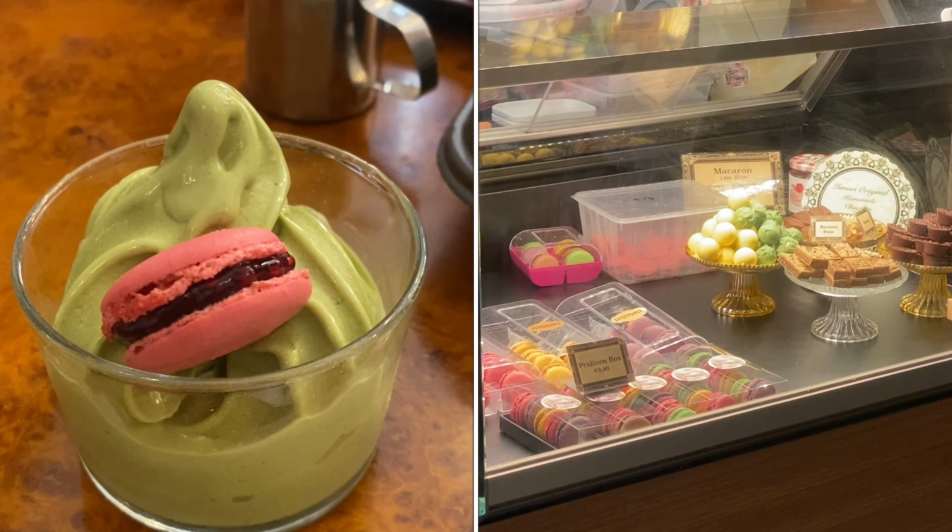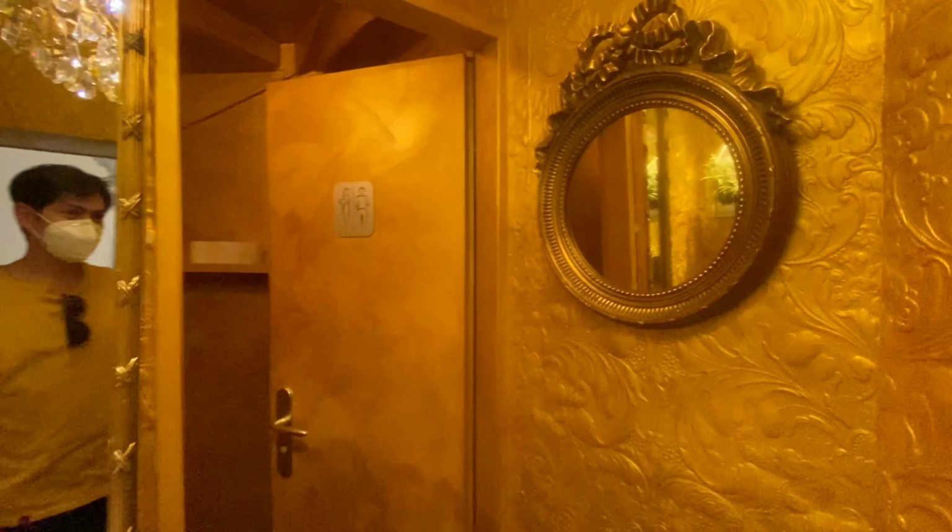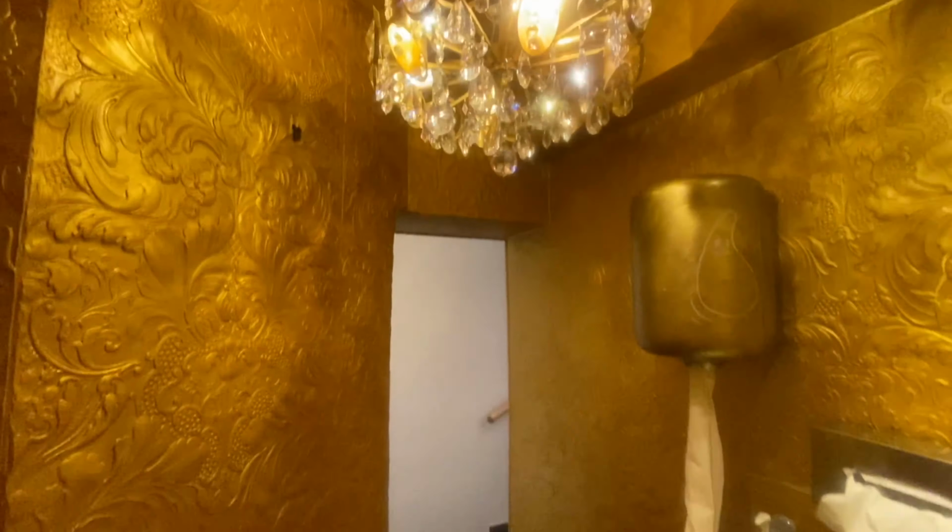The food was excellent, but I have to share this to you guys. This is their toilet. Look at their toilet. It's cute. And wait for it. There's a surprise: their tissue holder.